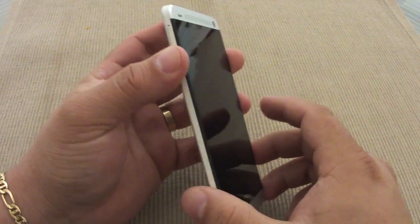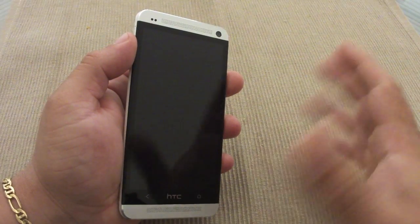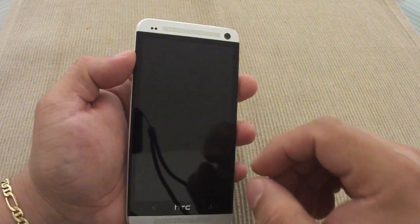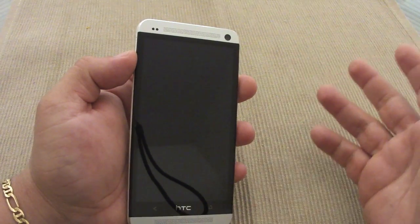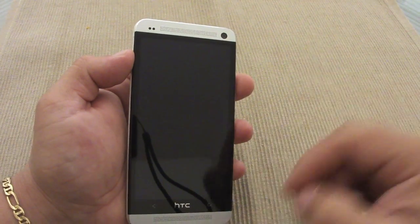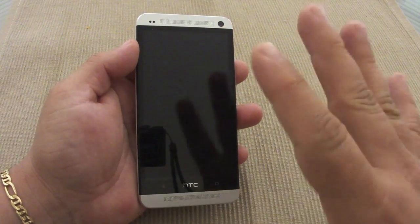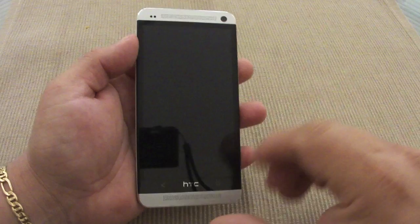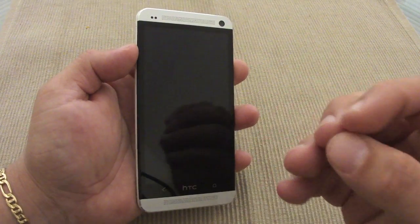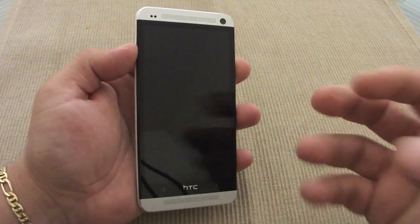Right away when I got the Galaxy S4 in my hands, and it was a real Galaxy S4, not a dummy, I just couldn't believe how plasticky it felt. And believe me guys, I'm coming from the Galaxy S2 and the Galaxy S3, and I totally loved both phones. But the Galaxy S4 just felt very plasticky. It felt like a plastic toy.